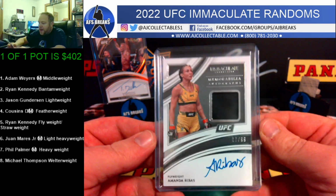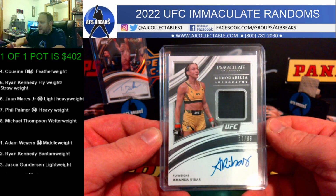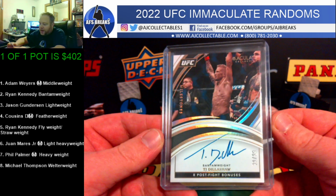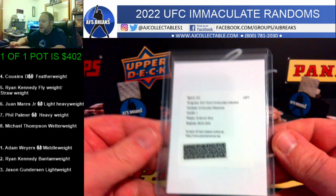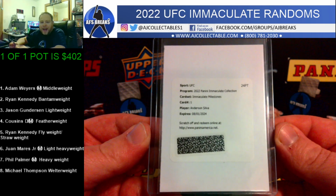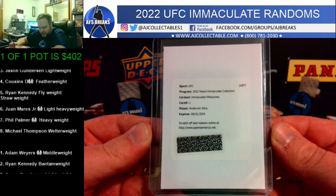Going to the flyweight, Amanda Ribas, on card auto to 99, memorabilia autographs. Again, going to the flyweight. TJ Dillashaw on the milestones, on card auto to 99. That's going to the bantamweight as well. And the redemption, card number 1, Anderson Silva, Immaculate milestones. It's going to be an on card auto to 99. Anderson Silva going to the middleweight.